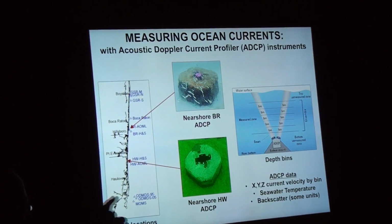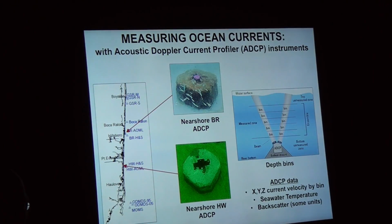So by taking several beams, as you can see on the right, and doing the right kind of mathematics to these beams, it can compute an X, Y, and a Z motion in different, what we call bins, different little units of distance up from the instrument. Amazing. This instrument just revolutionized physical oceanography because you could get such accurate flows. Before, they had these little spinning devices and all that. It was just a mess.